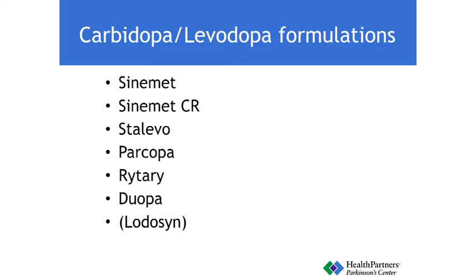Rytary comes in a capsule. It's a little bit newer. Again, it's also carbidopa-levodopa. The way it works is a little bit different. There's one part that's released immediately, and then one part that's more of a delayed, controlled release part. So the idea is that it can help last longer, but ultimately you end up taking it quite frequently as well, and it's more expensive.